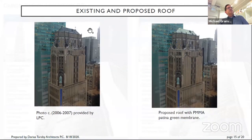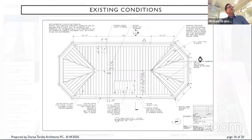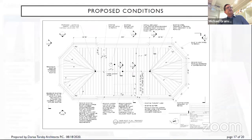This is a view of the building from a building across the street, showing the existing conditions and a rendering of what the patina green PMMA roofing would look like. And these are the project drawings. This is the original, this is current configuration of the batten panels. This is the proposed roofing mimicking those same panels.